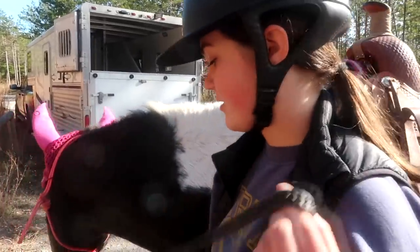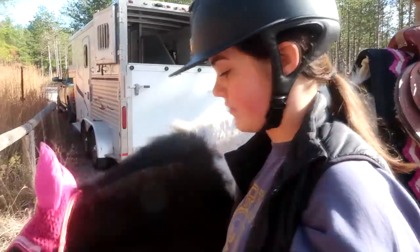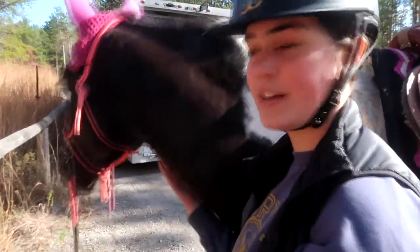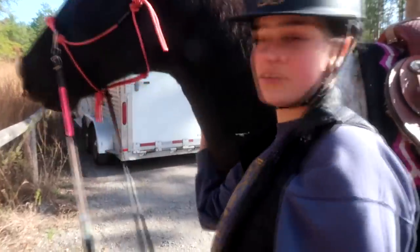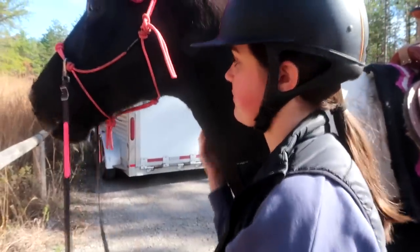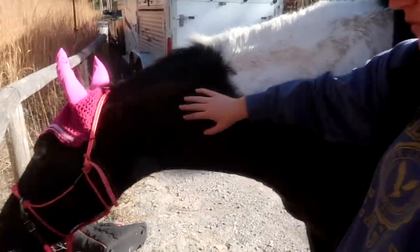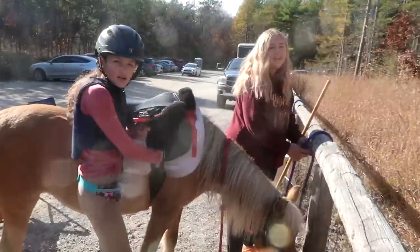She canters up the hills and then she walks across when it's flat ground. She's really good. And then she listens when you want to stop. Like when I had to wait for you guys, she just stopped and listened. She's such a good trail horse. Are you guys gonna take her out again? We're just unpacking to give them a break.